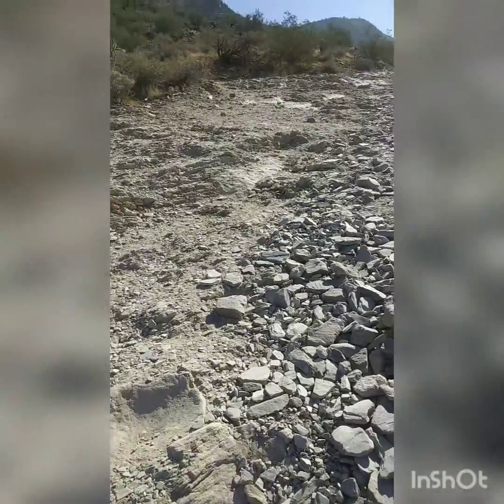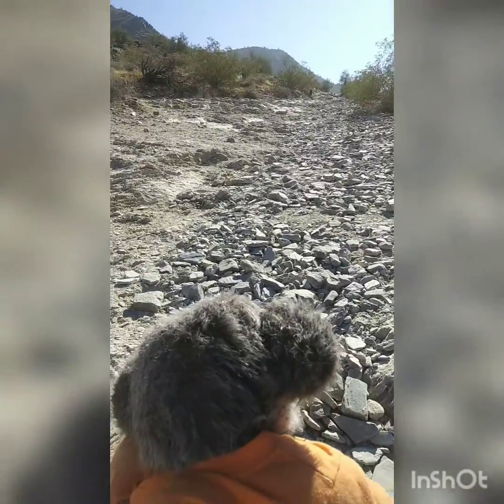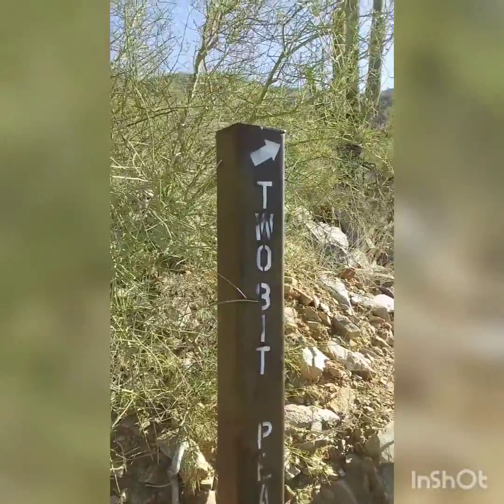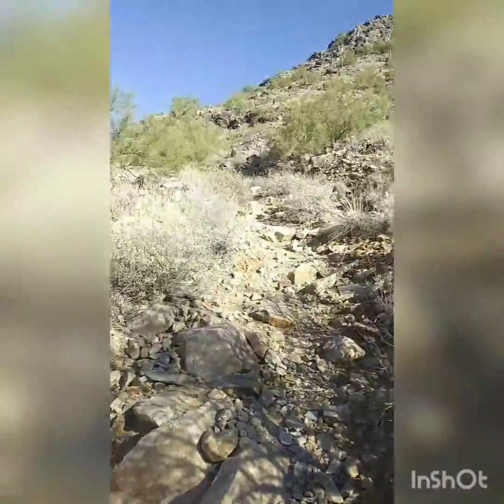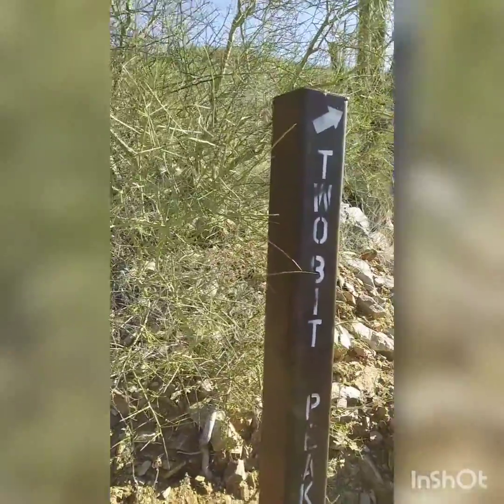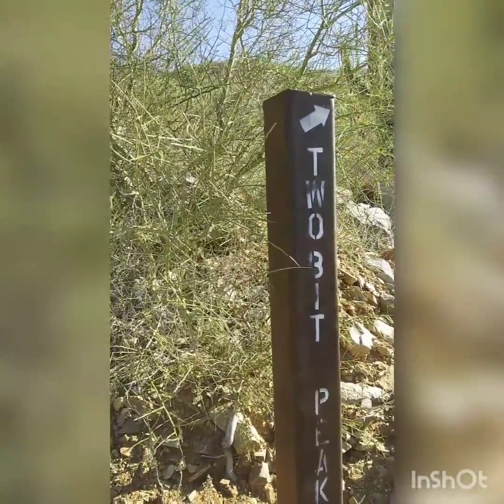From my perspective, this is what the hike looks like. So, you see me climbing, that's what it's looking like. And we're not even to the tough part yet. And it goes to the right. We inadvertently went to the left for a little bit, but we're back now, and we're going to head up to the Two Bit Peak.